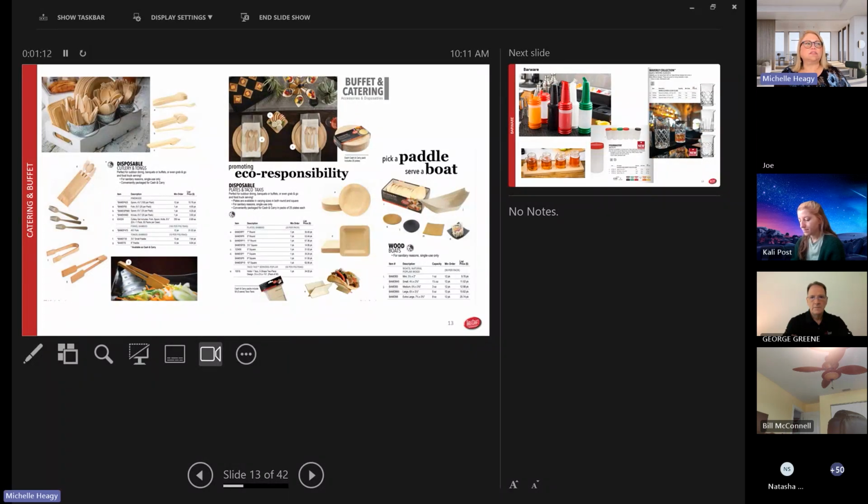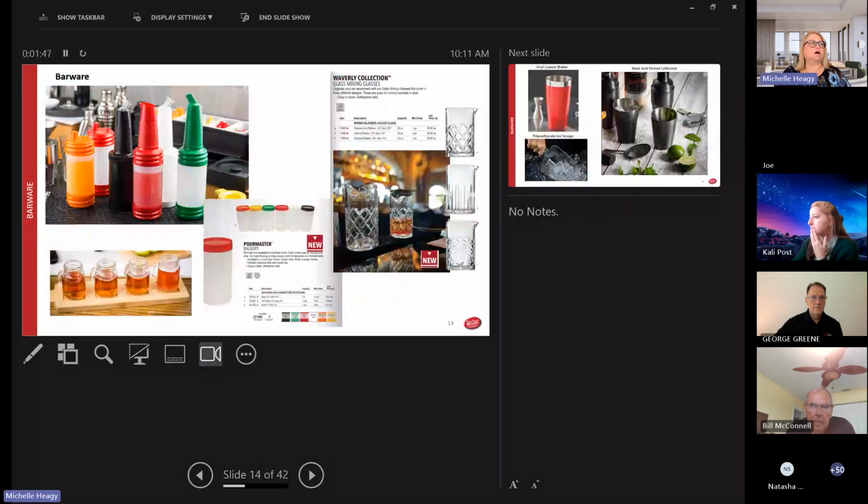As far as the sustainability piece, we have all of the great bamboo and pine wood disposables. If you haven't sold these, oh my gosh, people love these. So I would maybe order a pack of each and then make little packs for your customers to bring them in so they can feel how strong these bamboo plates are. The boats, the little taco stands are great for appetizers, and they don't have to worry about the cleanup afterwards, especially if it's outdoors.